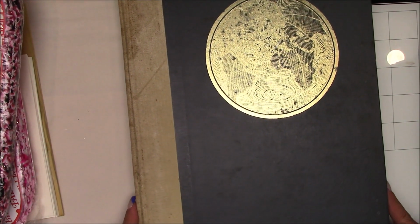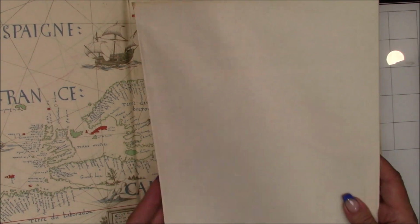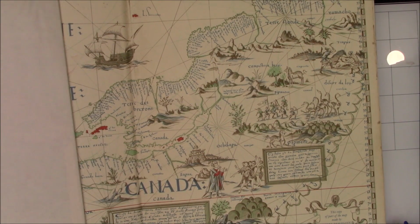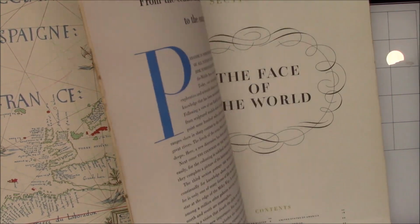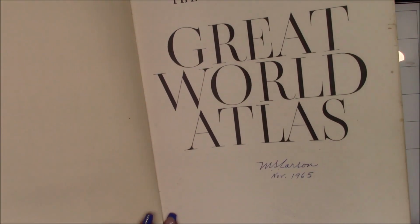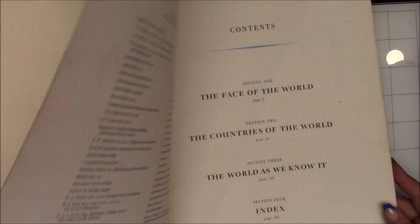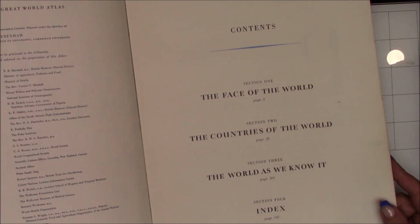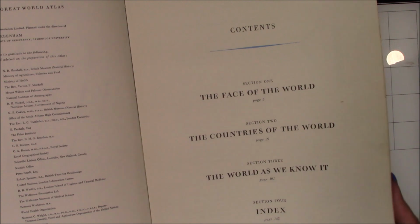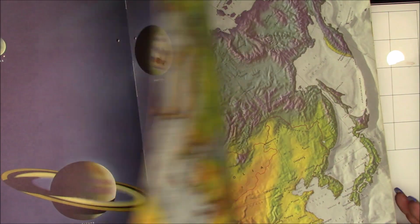And then they also had, and I paid a little bit more, I think I paid $10 for this atlas. It's huge. Beautiful old atlas. It has a big giant map inside. And the inside is gorgeous. So this is 1965. Let's see if there's another date. Anyway, so yeah, there's a lot of things in here.